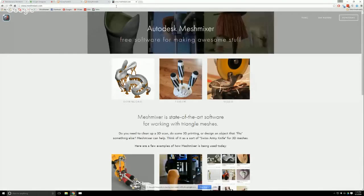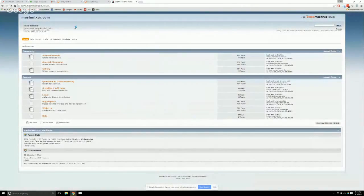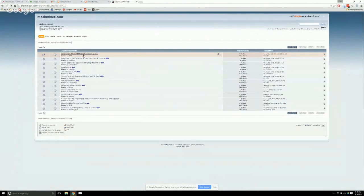And so we've had a couple of questions about an API or some form of scripting. You absolutely can do that. And I can share my screen again and show you how to investigate that. So if we go here to Mesh Mixer, this is the Mesh Mixer homepage. If you click on forum here, there is a scripting/API help section on the forum. And if you click on this, the very first pinned, there's some people doing things. This isn't a very active forum.